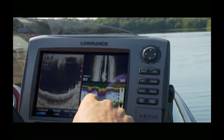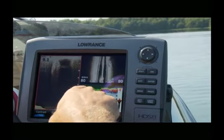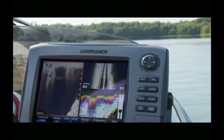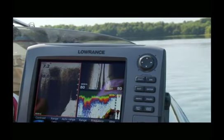Ooh, look at that. Ooh, look at that. That's some concrete looking stuff. Some fish on it too. I'll throw the buoy out right there.